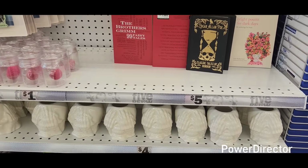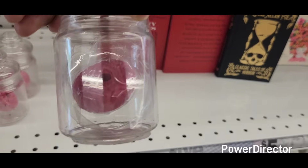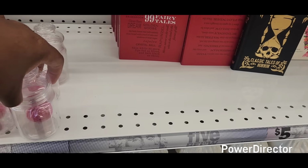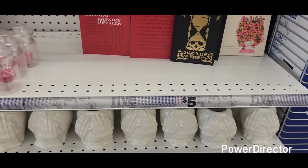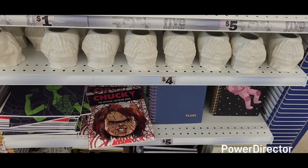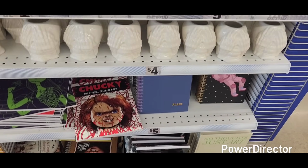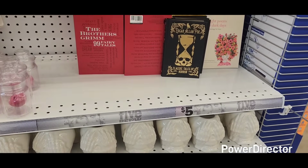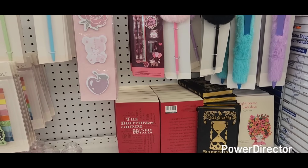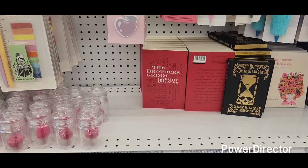All right, and then over here they had some more little Halloween items as well. Look, y'all, I've heard about people collecting little things like that. Collecting, we ain't gonna get into it. I'm just gonna shh. There go Chucky right here. Y'all see Chucky the coloring book? And then here's some more little books, and then they got some pens and things over here as well.